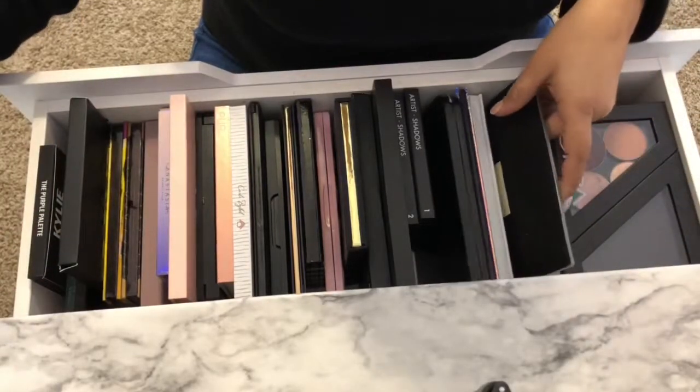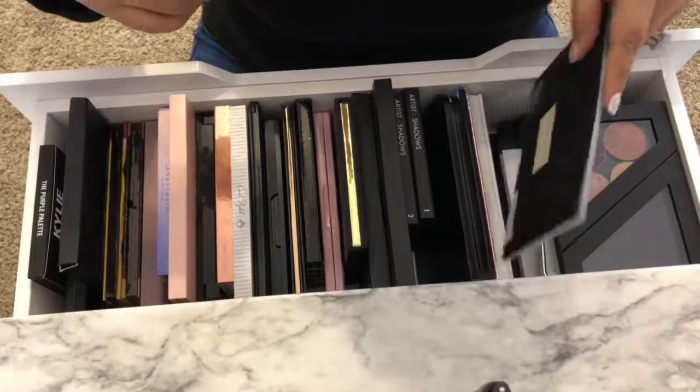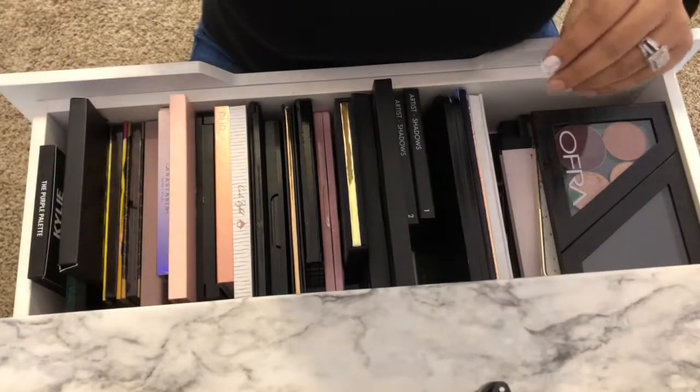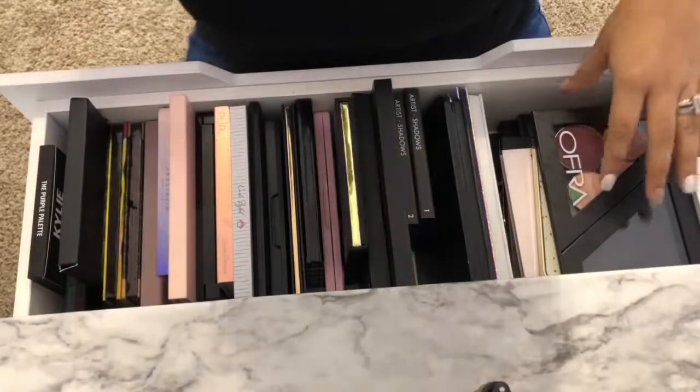I do have a tutorial with that one. I'll link it somewhere in the screen so you guys can see it. This is a little plate that I have, so I'm just gonna put it to the side. I don't know why it's there.